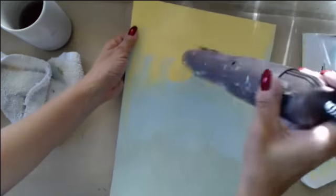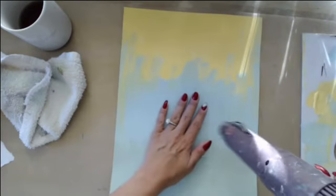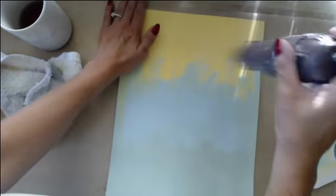Okay, so far we've used 3 acrylic paints. And I'm just giving them a quick little dry because I don't want to.